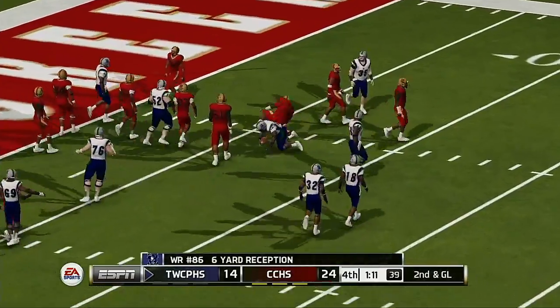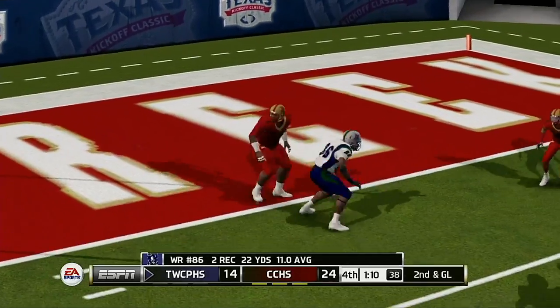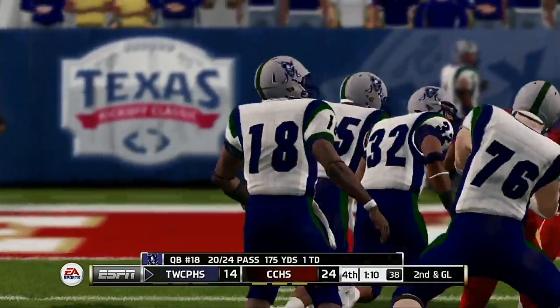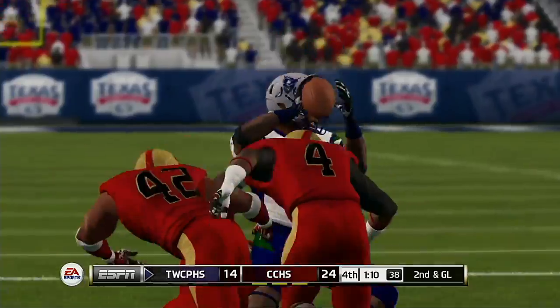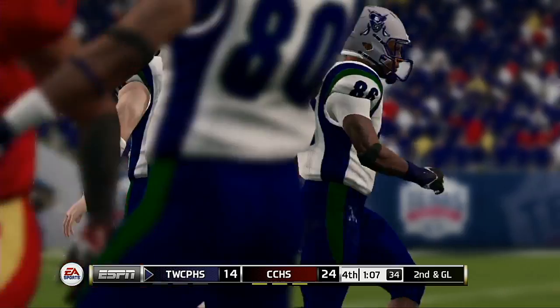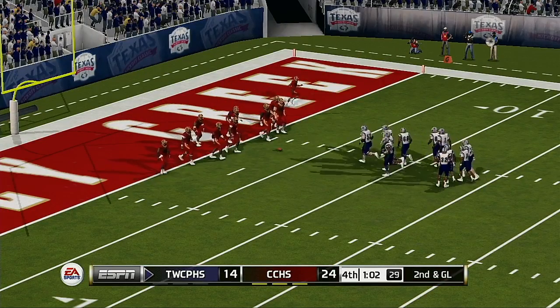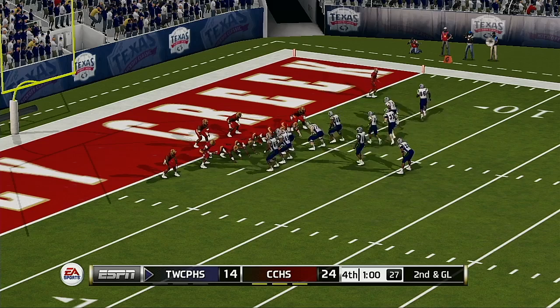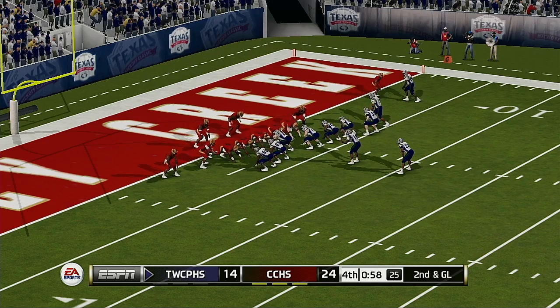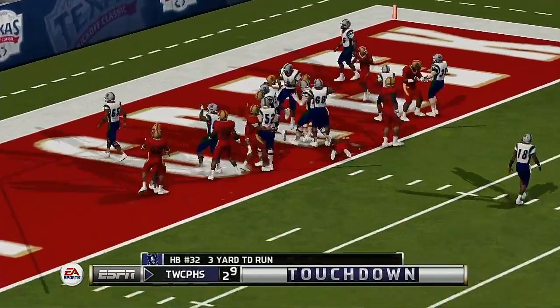He's hit immediately. That brings up second and goal. From the 3-yard line, second down. Watch the run, watch the run. Watch out for a pass play when you're in a goal line D. And he gets the touchdown.